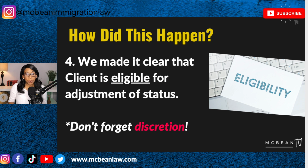And so, for example, if you have a criminal record or if you have other things going on with your character, the adjudicating officer can use those factors against you and deny you. So it's very important that you show that you have the character for adjustment of status as well.